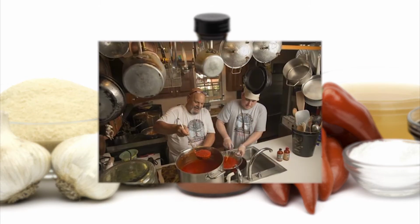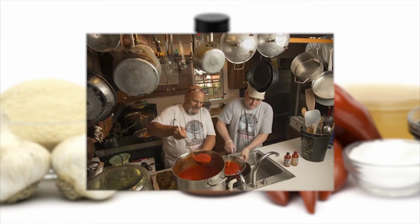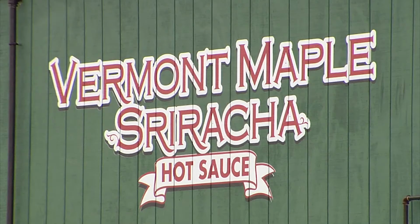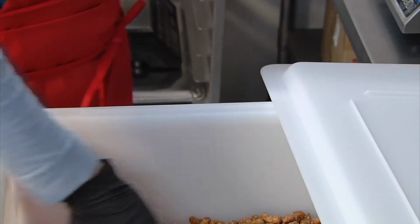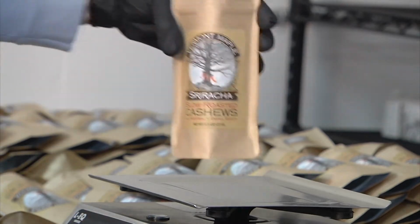The production of Vermont Maple Sriracha has gone from being made on Big Lenny's stovetop to a nearby commercial kitchen. Here at the Vermont Farmers Food Center, west of downtown Rutland, Whalen and Montori have built a facility to process sriracha-flavored cashews, what they call sriracha shoes. Expansion was another decision that wasn't in the business plan or done by the book. What business plan? It's really entrepreneurship by gut.